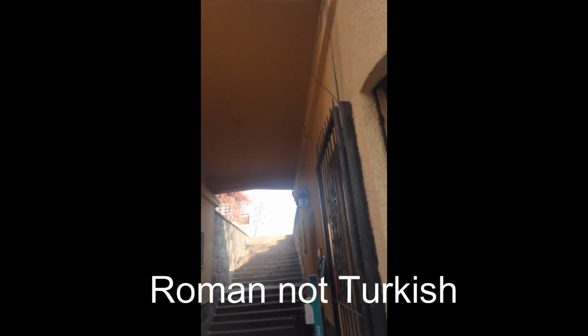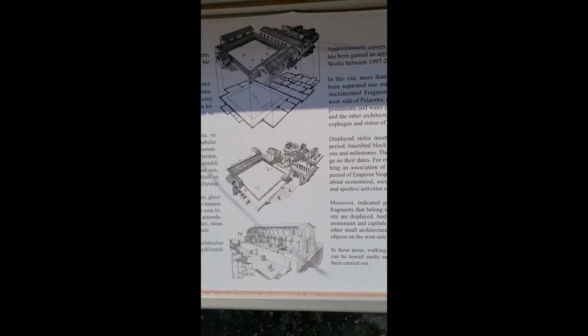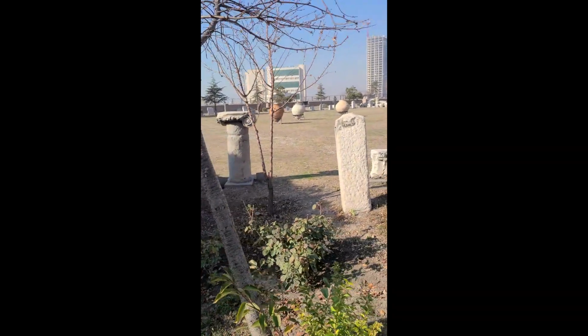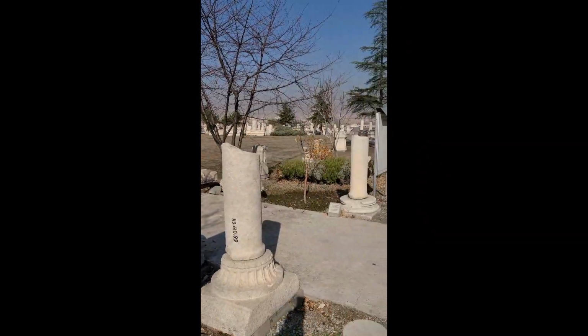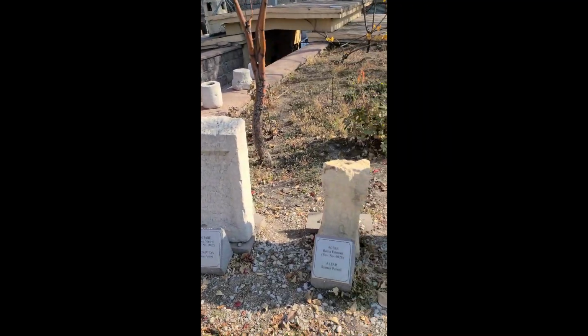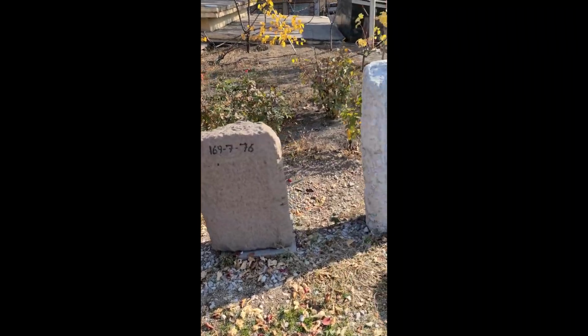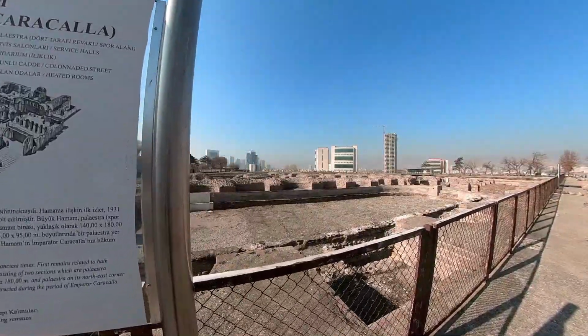All right, the first stop is the Turkish baths. I just bought my ticket and it was just under $2. So this is what it might have looked like back in the day in Roman times. And right now, just a bunch of fragments are left. I'm gonna have a little walk through and find something interesting. So this is the large bath.